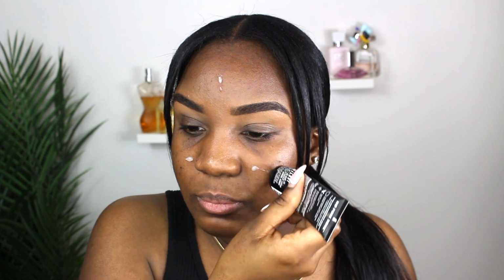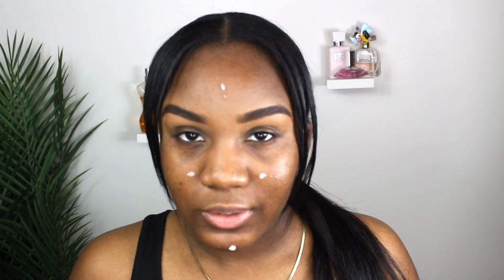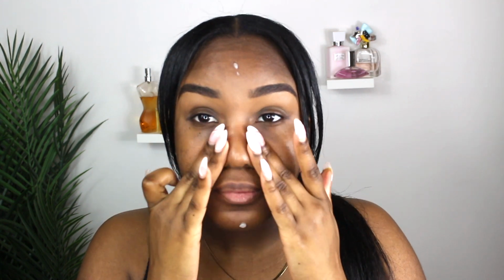So I am gonna go in with my Milani No Pore Zone primer. And for me, I don't like putting primer all over my face because I honestly don't think I'm oily skin. I'm combination, but sometimes I can be oily. It's weird. My skin is just weird like that. But I do like to focus the primer in my T-zone. I notice my T-zone likes to get oily before anything else anyways. So I personally like to just focus it in my T-zone.